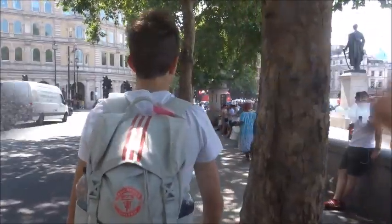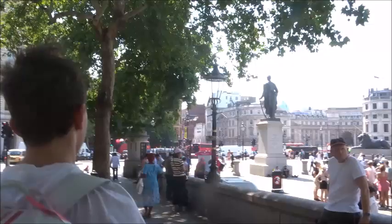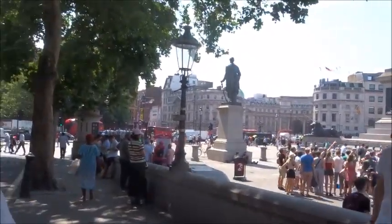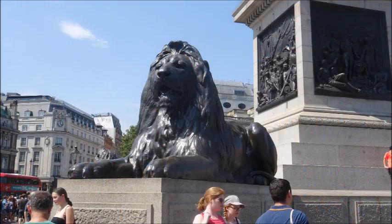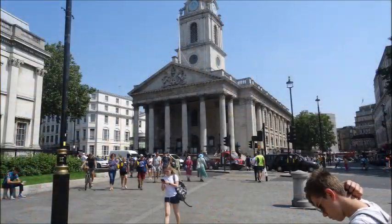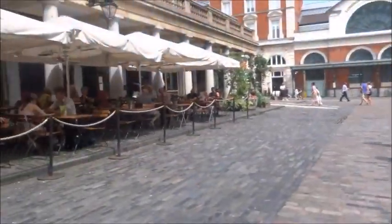So here we are after visiting the Cindy Sherman exhibition. We're now at Trafalgar Square. It's currently 33 degrees. So here we are at Covent Garden.